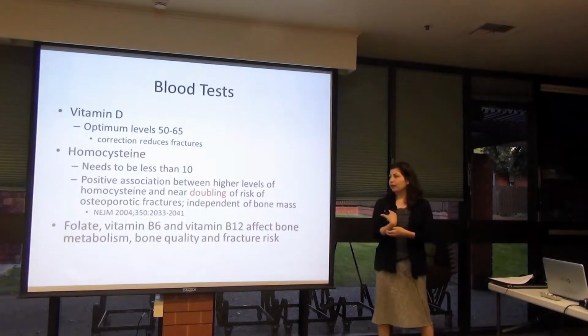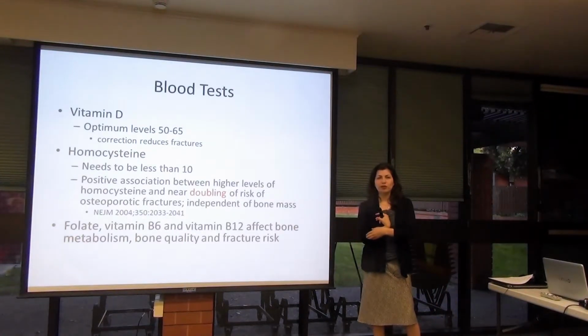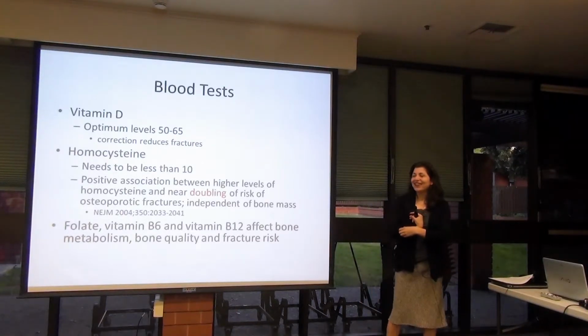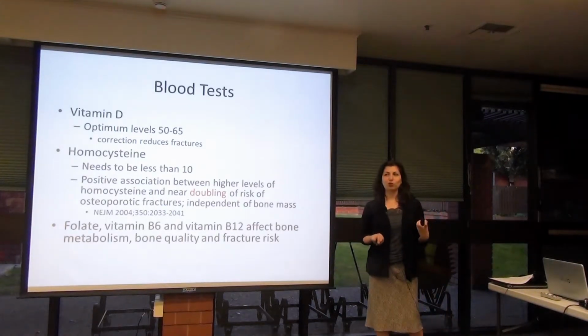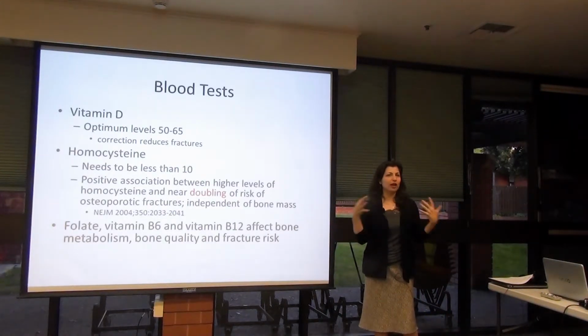This is, I think, why one of my favorite nutrition professors always said, what's the magic word? And we were like, leafy green vegetables. And it just blows my mind because leafy green vegetables are the highest nutrient-dense foods in all kinds of minerals and vitamins you can imagine.